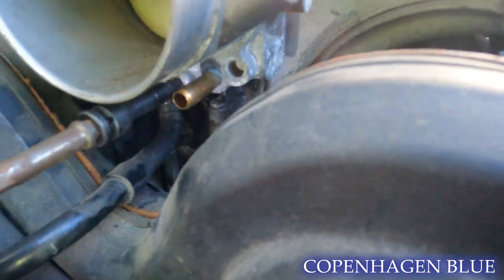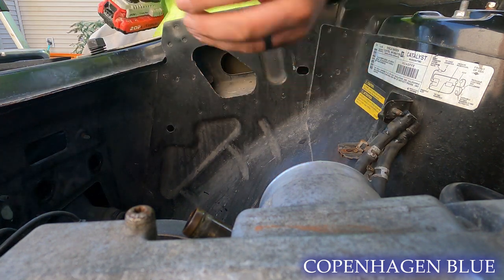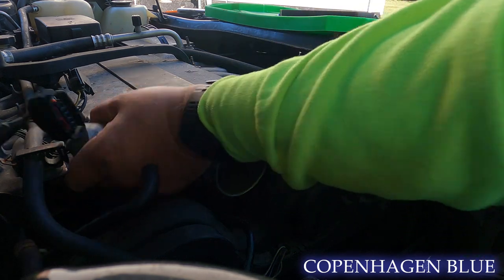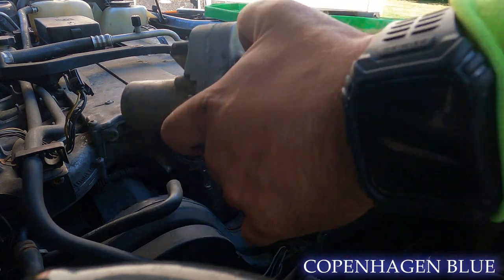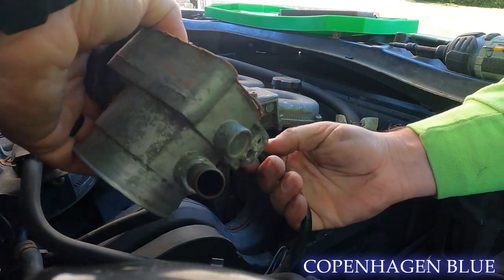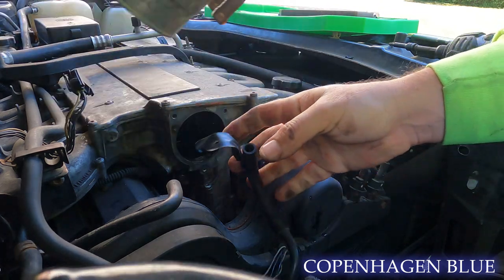You can see. Oh, it's a boy. All right. That's all that holds our throttle on. It comes off. And let's see. We have our vacuum tube here that's connected and had a little split in it.